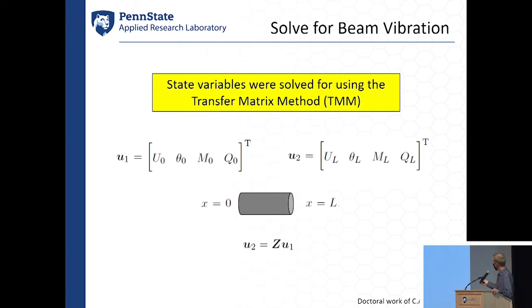If we start out with some segment of a beam, we have one side, which we'll call x equals 0, and the other side of the beam, x equals L. Then we have all of these state variables, which are displacement, rotation, moment, and shear, on both ends of this beam. We can relate the state from one side to the other using a matrix, which we'll just call Z here. We won't get into the math of how to do that, but it uses the basic equations of motion for a beam.